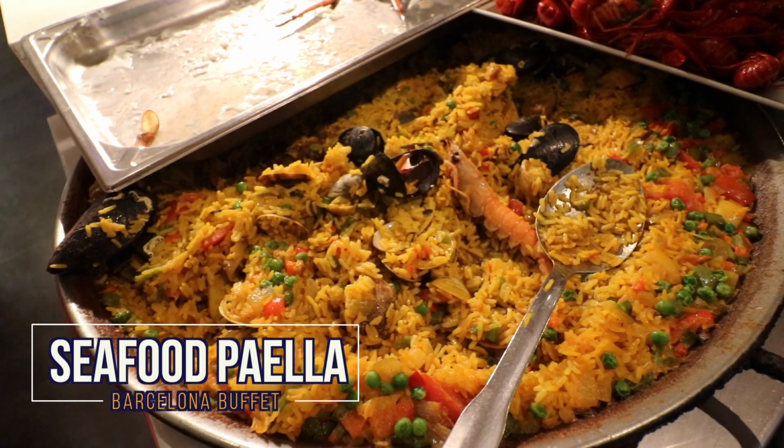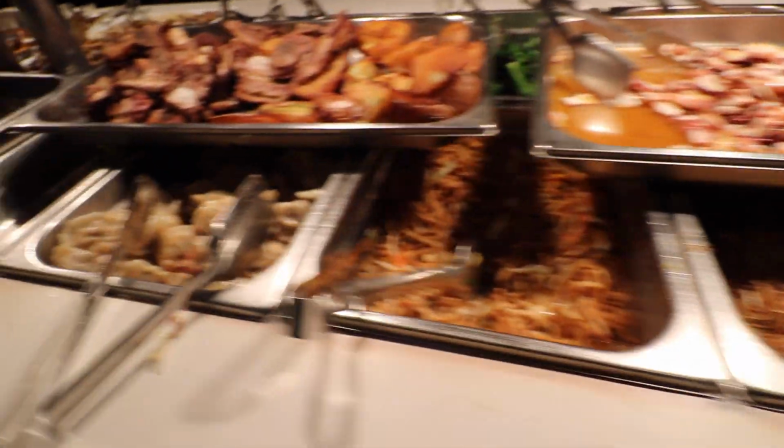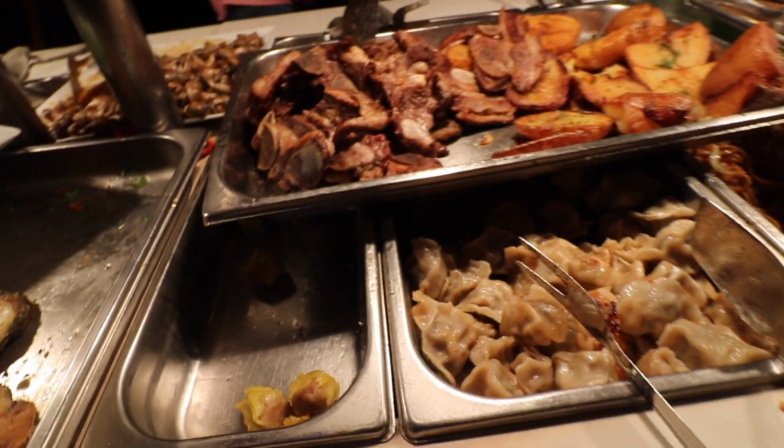Craving some seafood paella? Well, look no further, as they have a giant pan full of it for you to dig into. The buffet also has various Asian foods like pot stickers and even pizza if that's what you crave.